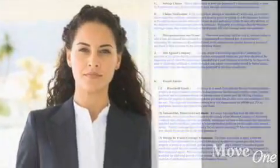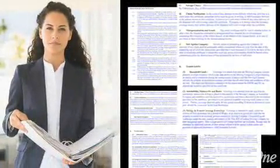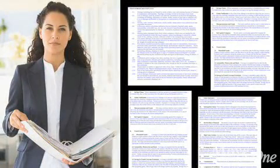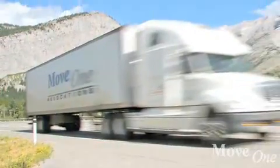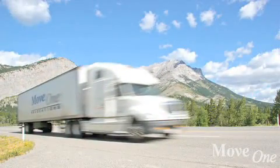We hope this information helps you better understand the terms and conditions of your insurance policy so you may be more prepared for your international move. At MoveOne, we strive to make your move as predictable and stress-free as possible.